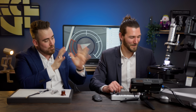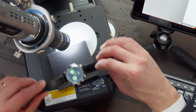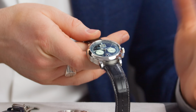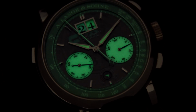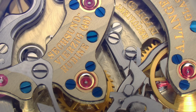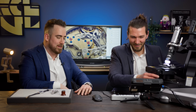So we're gonna look at the movement of the Datograph. This is something I'm super excited for. Wow, it's so bright now. Because it's called the Lumen, you can actually now see the luminous materials have charged up, and you can see it clearly. Let's check out the movement. Oh my God, guys. Whoa. Okay, you need a minute? This looks crazy. Welcome to the world of A. Lange & Söhne chronographs. Just look at this. I think we're gonna be here for a while today.